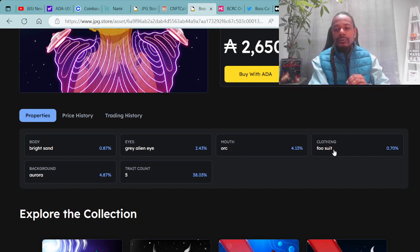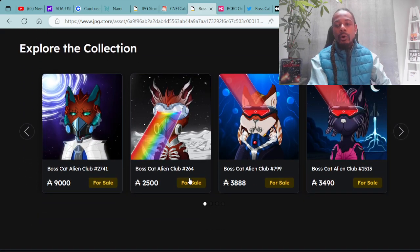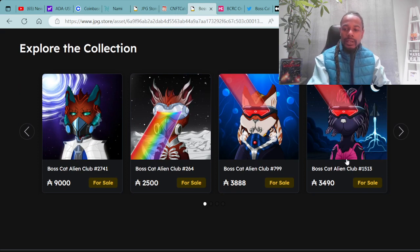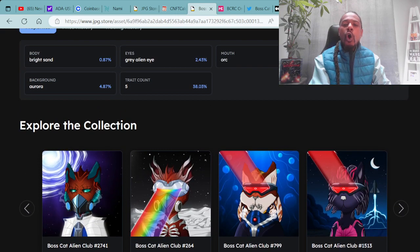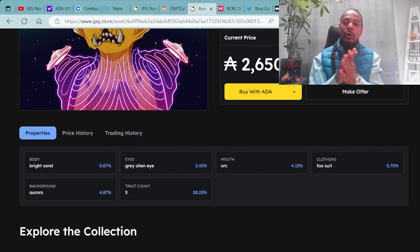The clothing is the foo suit. The background is the aurora. And this is a 5 trait. All right, super dope stuff. And there's a few more available Boss Cat aliens here on the secondary market. All right, let's go the alienated way. We're super dope around this way.